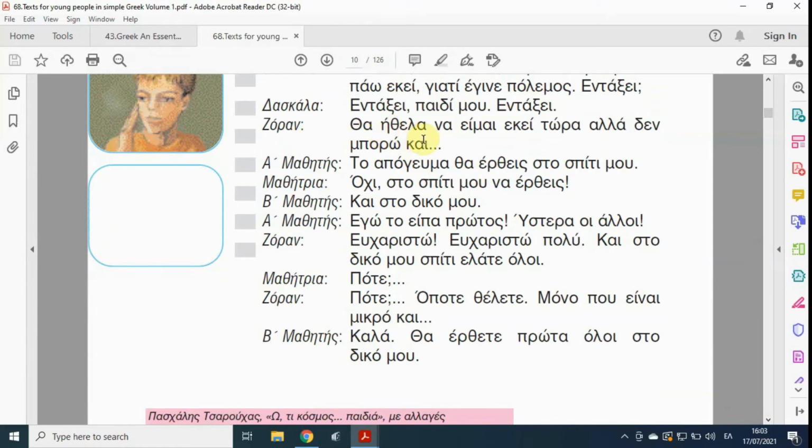Ta ήθελα να είμαι εκεί τώρα, αλλά δεν μπορώ και... Okay. So now, what's going on here? This is kind of interesting if you're into that kind of thing. Here, ήθελα, that's our past tense again. It's the past tense of the verb θέλω, I want. So ήθελα, I wanted. But then we have this future θα as well, and when you put those together, it makes it kind of conditional: I would want. So I would want na είμαι, that I be, εκεί, there, τώρα, now. I would like to be there now, αλλά, but, δεν μπορώ, but I can't, και, and.